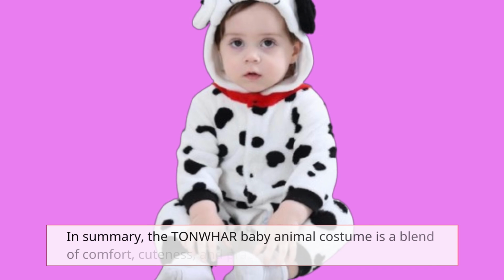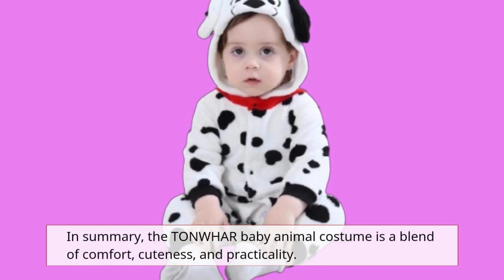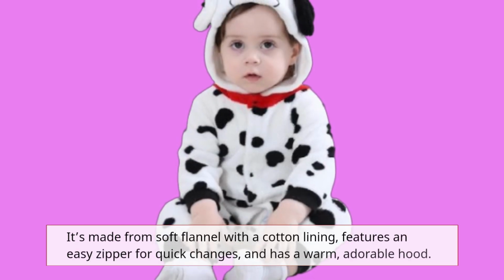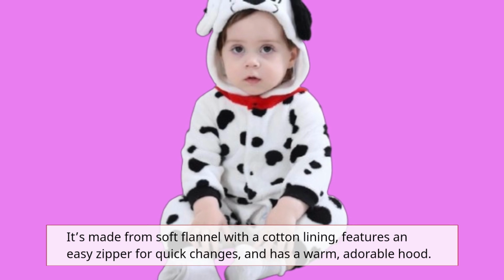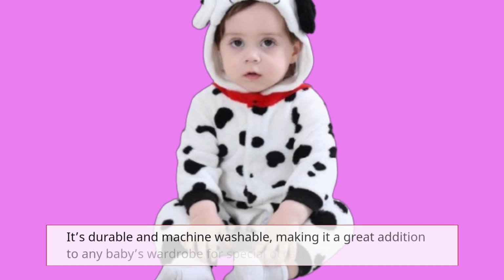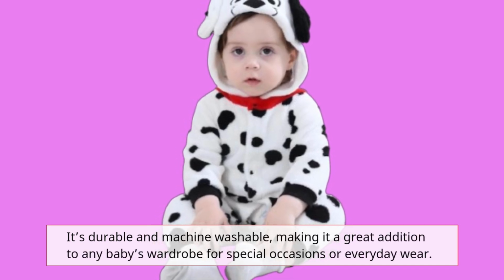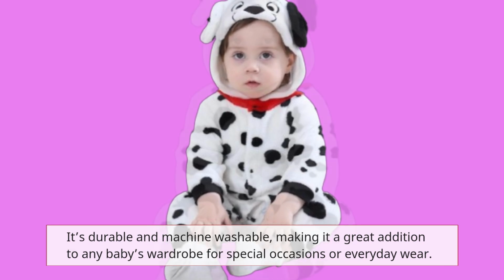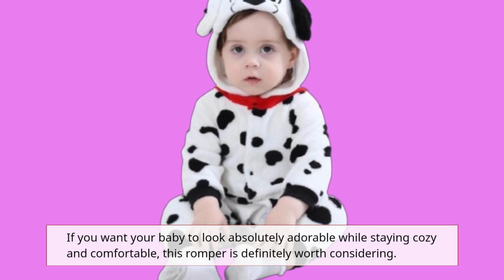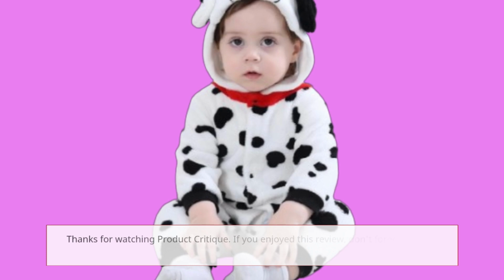In summary, the TONWHAR baby animal costume is a blend of comfort, cuteness, and practicality. It's made from soft flannel with a cotton lining, features an easy zipper for quick changes, and has a warm, adorable hood. It's durable and machine washable, making it a great addition to any baby's wardrobe for special occasions or everyday wear. If you want your baby to look absolutely adorable while staying cozy and comfortable, this romper is definitely worth considering.